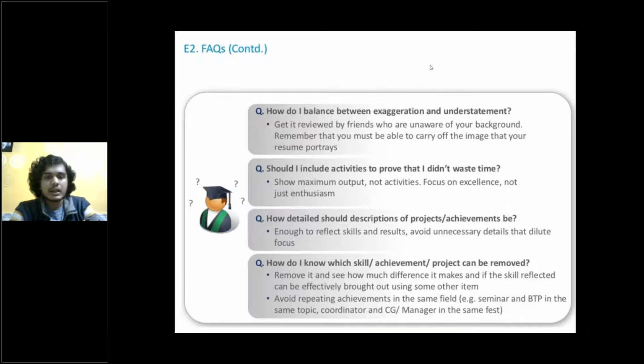It can take around 4 to 5 days just to prepare an initial draft, right? From that initial draft, you have to go to various seniors and get it reviewed again and again. Those reviews also take time, and the final touch-up also takes a lot of time, right? So if you set aside 1 month for that, it would be a pretty great time and you can come up with a very good resume.